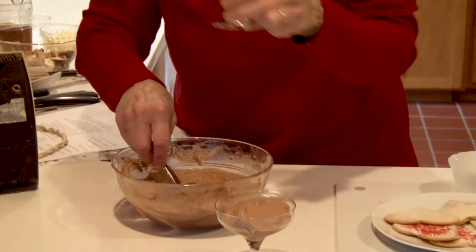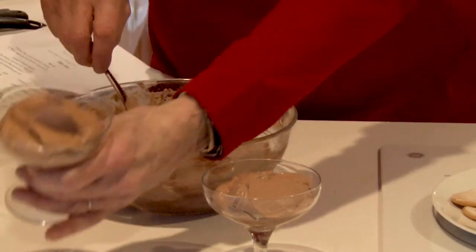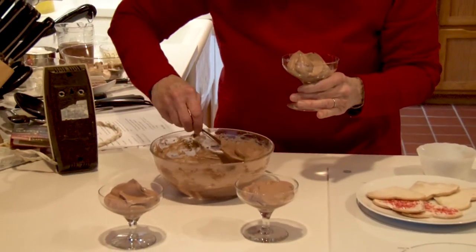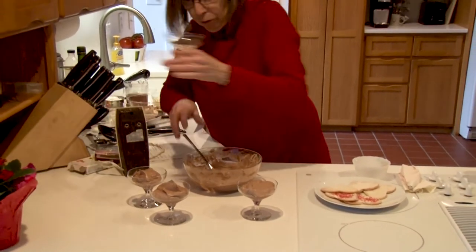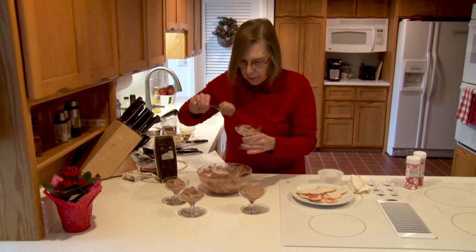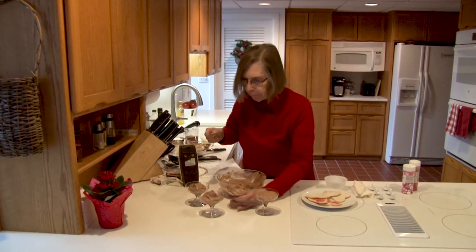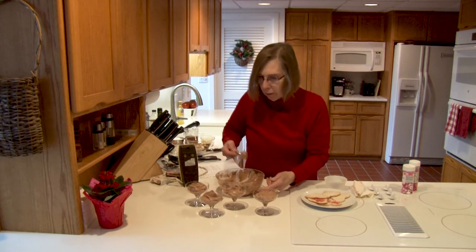I'm only going to use 2 of them tonight for my dinner. So the other 2 can go into the refrigerator to set and be used another time. In fact, refrigerating this now for an hour will help it set up even more. Did we slight somebody? Maybe a little bit. And a little more.